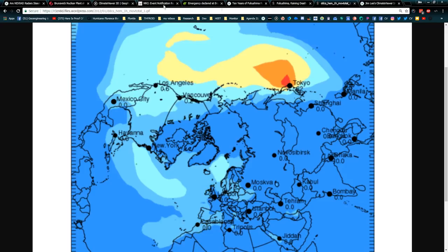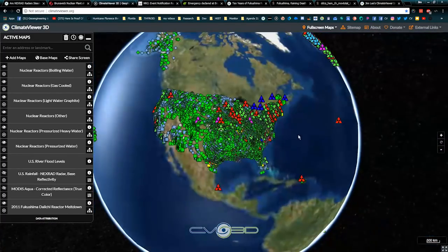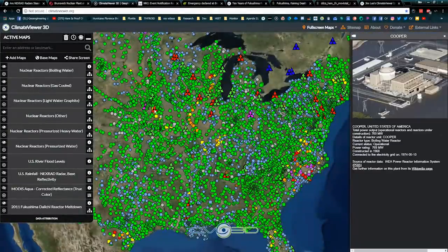But this is what scares the hell out of me, that we're currently in a situation where they're in a hot shutdown. The facility is obviously underwater and, let's see if I can find it real quick.